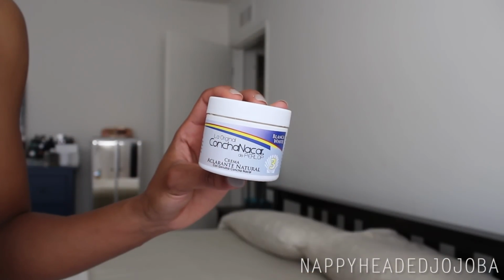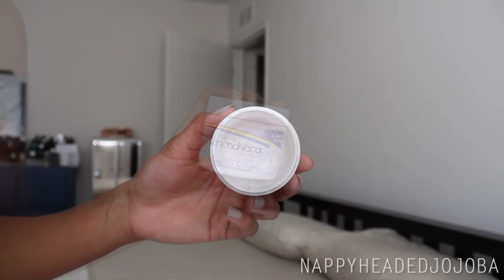The first one is called La Original Concha Nacar de Perlop. I'm sure I butchered that, but basically I was afraid of this mask at first. I heard about this on, I think, like a message board for skincare of some sort that I was on at one point, like years ago. I've been using this mask probably for 5 years or longer. I was afraid of this one because once it's translated to English, they call it a bleaching mask, and I'm not interested in skin bleaching at all. But really what it is, it just helps lighten the areas that have hyperpigmentation. Once I did more research on it and actually read the description, it's not really a bleaching mask. It just helps to lift those areas that have been darkened from past spots or hormonal hyperpigmentation.